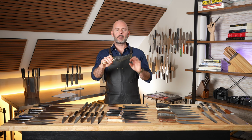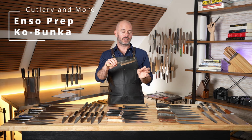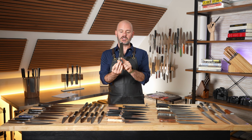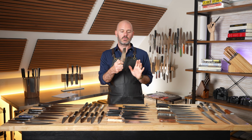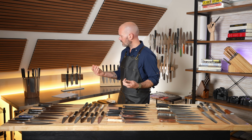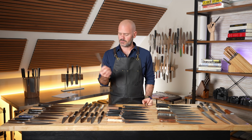The Enso Prep, bunka, technically a kobunka. So it is the little bunka, the baby bunka. Great space here for your fingers. You could, again, prep an entire meal with just this. You can get a good tap, a good push. You can also get a nice little rock chop in here. These are all like 40% off. I can't even remember. I think it's around that $80 mark as well.